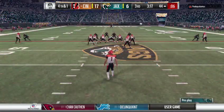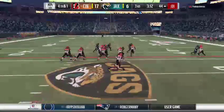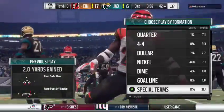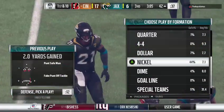The Bengals bring out their punter now, as he should be able to pin him back deep here with his first punt. And now on 4th and 1, it's a fake, and the gamble pays off. They get the first. 2 yards is the pickup, and that'll be good enough for a Cincinnati first.